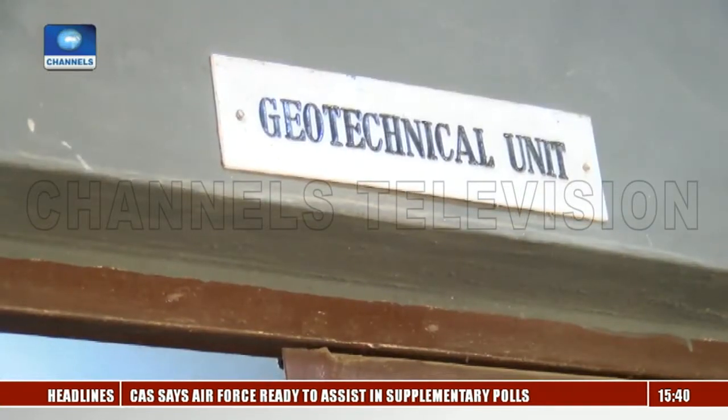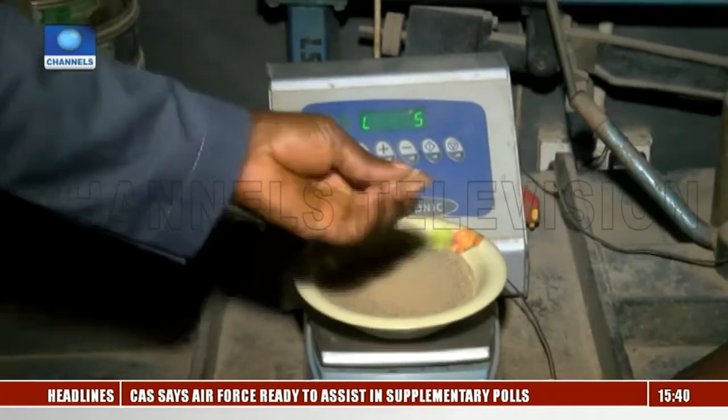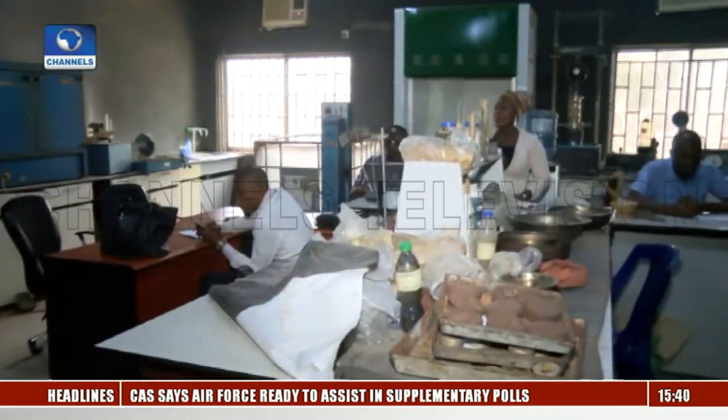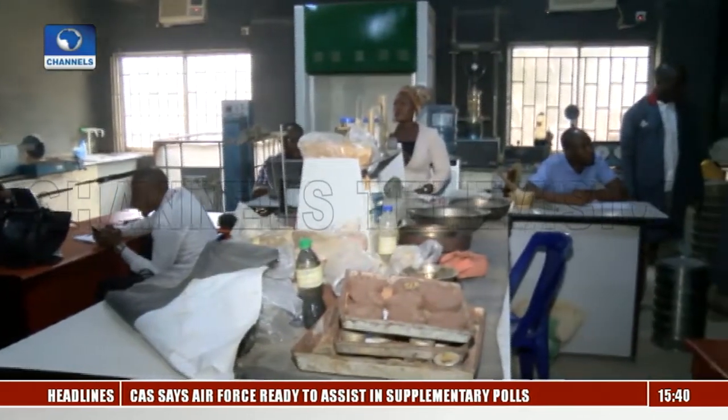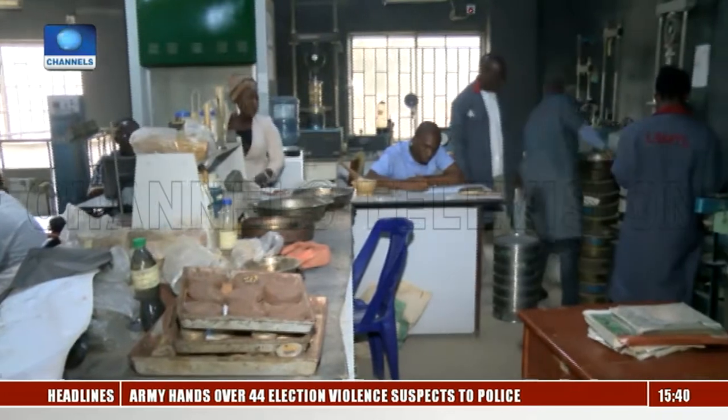Next is the geotechnical unit, where different building materials like sand, cement, and asphalt are tested to achieve quality construction. We do soil analysis on soil investigation. Secondly, we do analysis on cement. Thirdly, we do analysis on asphalt and bitumen.